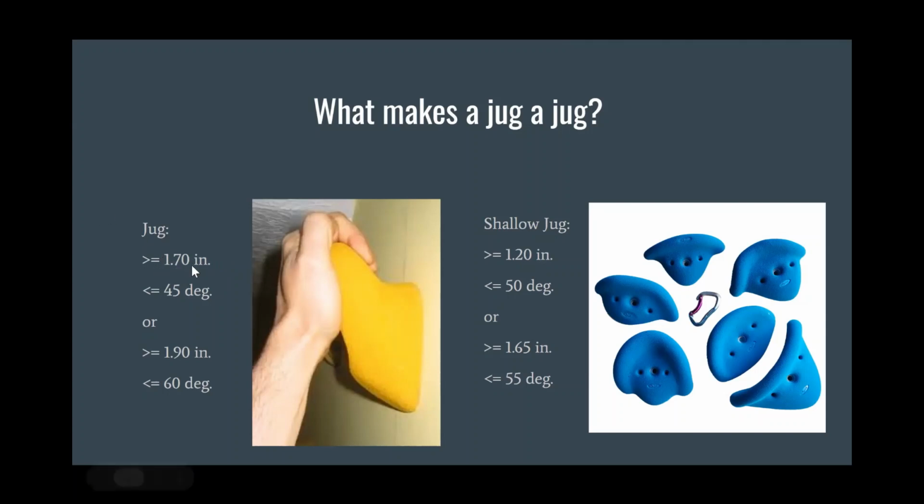So greater than or equal to 1.7 inches, but also less than or equal to 45 degrees. Just for reference, the bigger it is, obviously the easier it is to grab. And generally, the lower the degrees, the more in-cut it is, the more you can scoop your hand in. And I also had a subcategory of jugs, shallow jugs, just a little bit more difficult to grab than your standard jug.